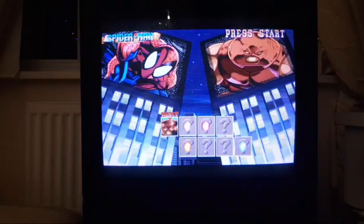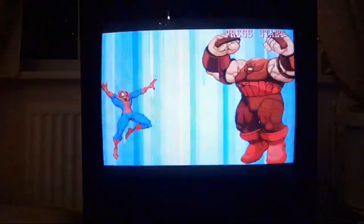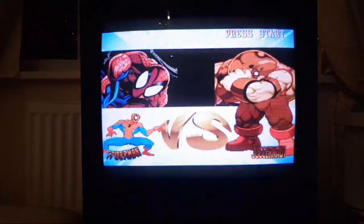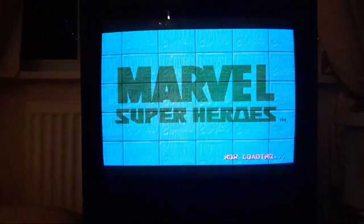Never played this game before. Probably going to be terrible. But it looks really good on this CRT. I'm probably going to take it off the stand, actually, because it won't fit in my little game room, even though it's really nice on the stand.